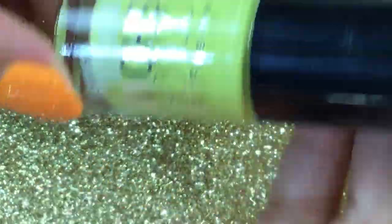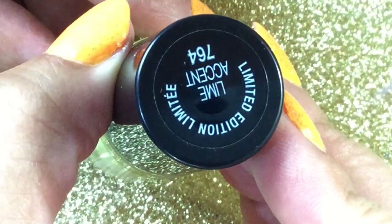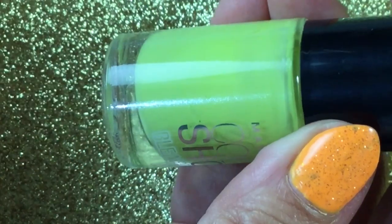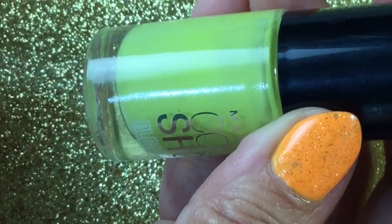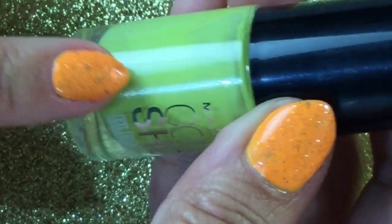I have another one of the Bleached Neons, and this is sort of like a chartreuse color. This is called Lime Accent. I do love this on me. Formula kind of sucks. I'm gonna keep and see if I have something similar to this, which I'm sure I do in another brand with a better formula, but for now I'm gonna keep.